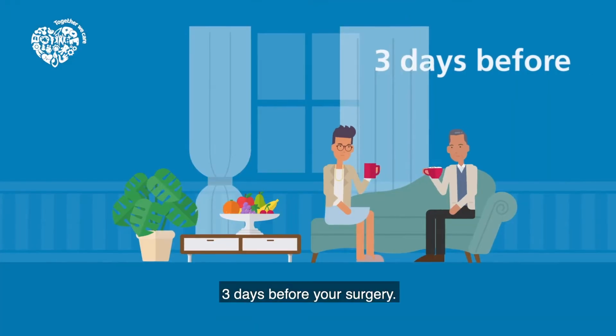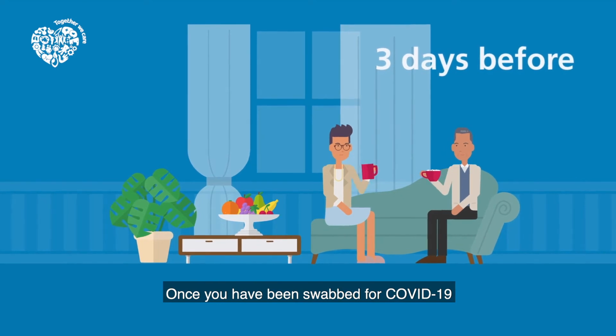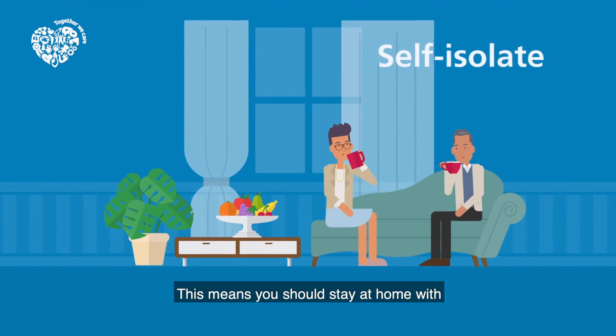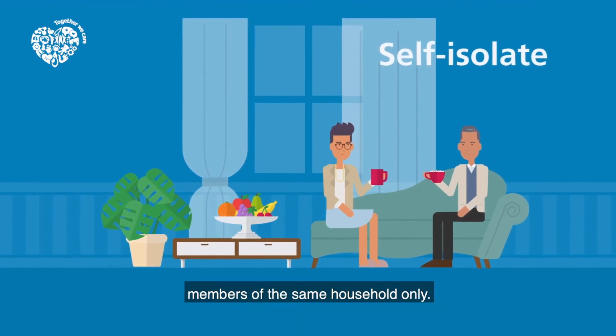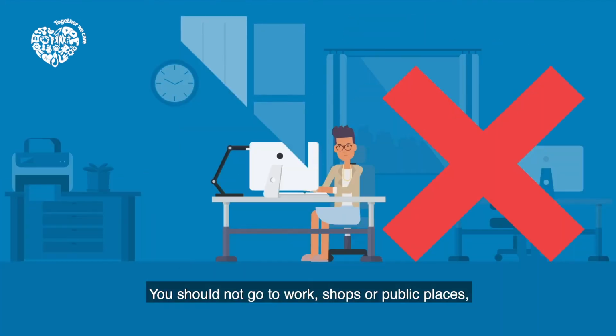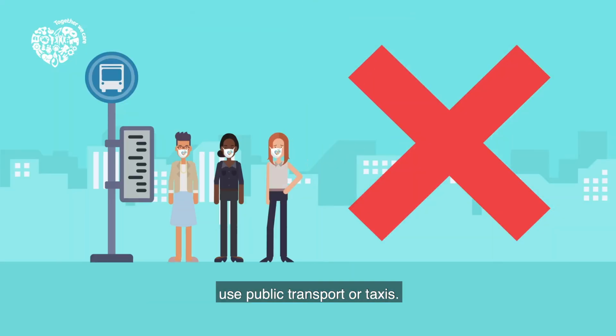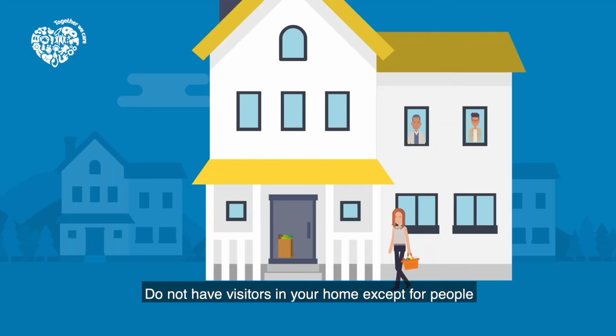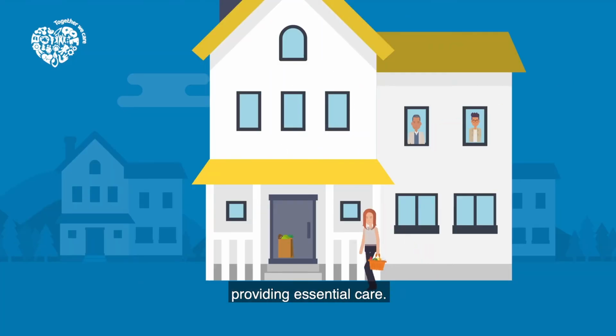3 days before your surgery, once you have been swabbed for COVID-19, you must self-isolate. This means you should stay at home with members of the same household only. You should not go to work, shops or public places. Do not use public transport or taxis. Do not have visitors in your home, except for people providing essential care.